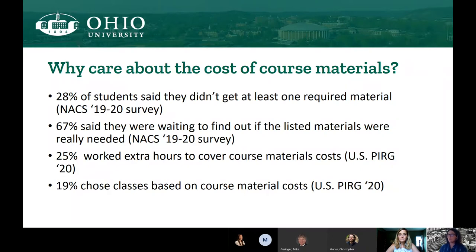Other statistics that came out of the recent PIRG publication are that 66% of students reported skipping buying the textbook or the access code altogether just because of the cost, even though 90% of them knew that was going to have great implications. And 11% of them reported skipping meals in order to cover the costs of their textbook materials. So obviously this is a huge concern for the students and something that they pay very close attention to and impacts a lot of their decision making in their selection of courses as well as in their life.